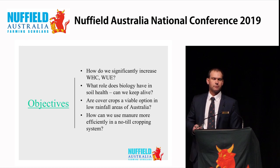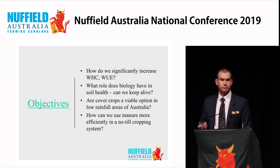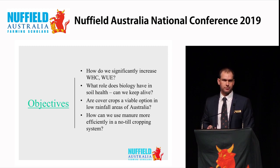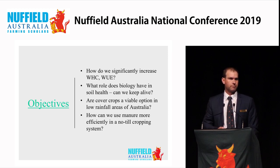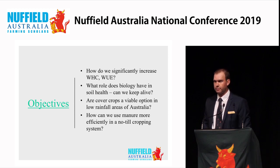So the objectives of my travel and my study were: how do we significantly increase our water holding capacity and water use efficiency on the limited rainfall that we get in Australia? What role does soil biology have in soil health, and how can we keep it alive over hot, dry summers, which are the norm in southern Australia?